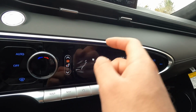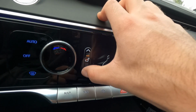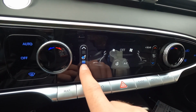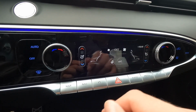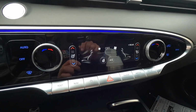And then if I click right here, that is going to turn my heated seats on. You get 3 levels of adjustability with your heated seats. And then if I click this down arrow, that's going to pop up my ventilated seats with 3 levels of adjustability. So very nice, heated and ventilated front seats, both with 3 levels of adjustability. You also get a heated steering wheel with 3 levels of adjustability as well.